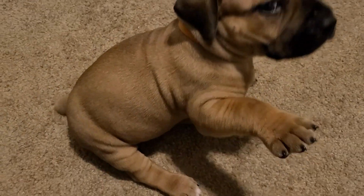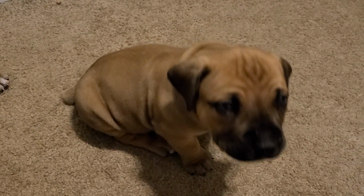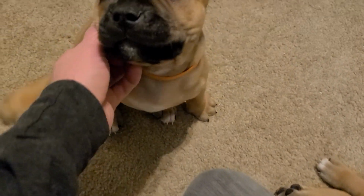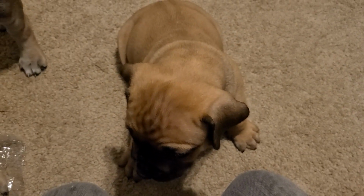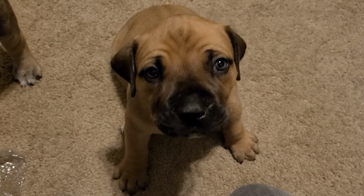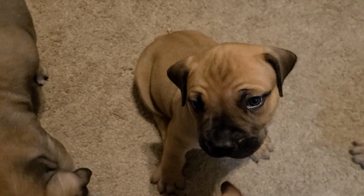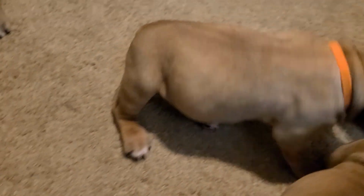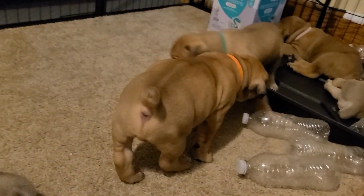Alright, so we will start off with one at my feet here, Mr. Orange. So he's one of the bigger guys and still one of the feistier ones. What's up, buddy? He's still really super wide, and I believe he's one of the 10-pounders. We've got 5 that are over 10 pounds, and if he isn't, he's close. That's him, Mr. Chunky.